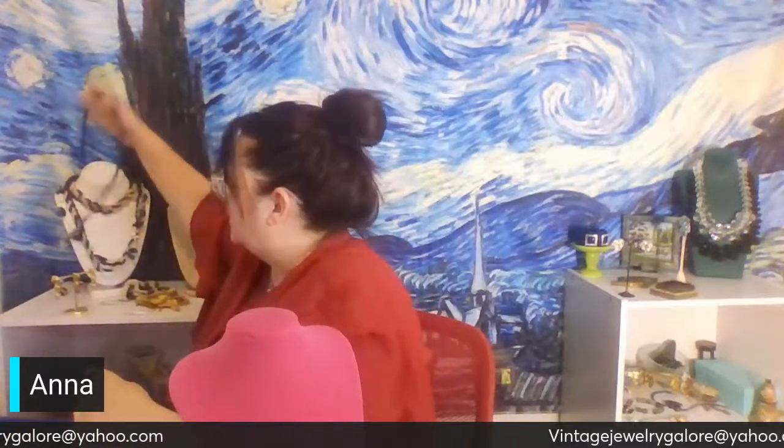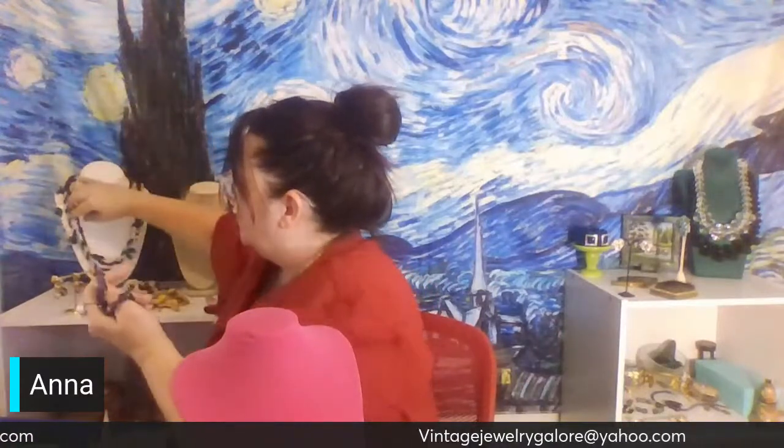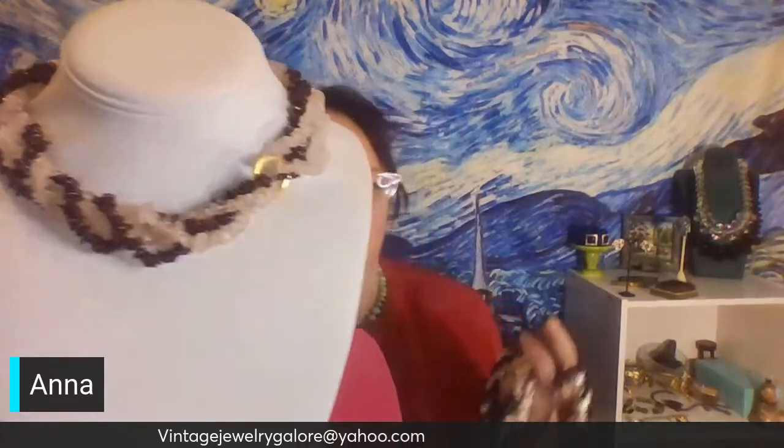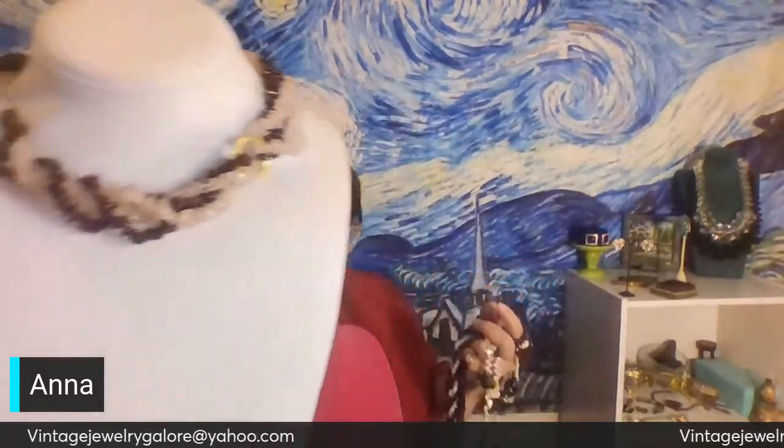I like short necklaces, but oh, I have garnet too. Let me show this. I have one that's amethyst, and one that's garnet and rose quartz too. Two strands. These are actually, again, the same size. They are measuring up to like 15, 16 inches with this enhancer.